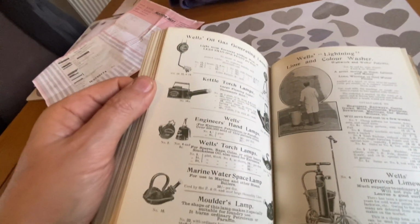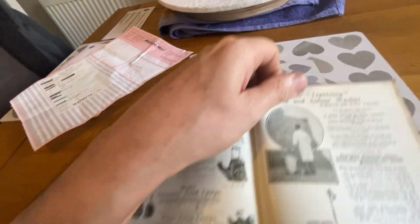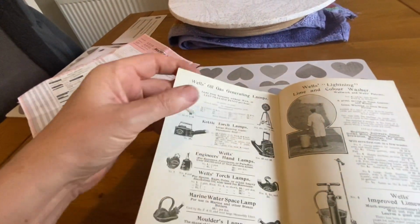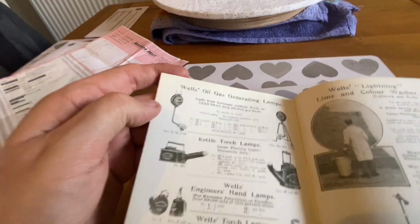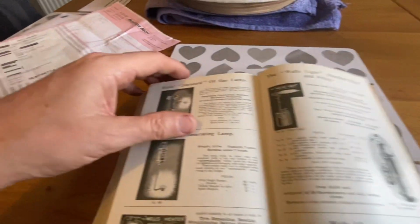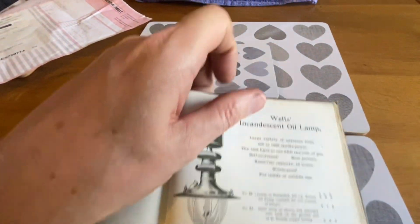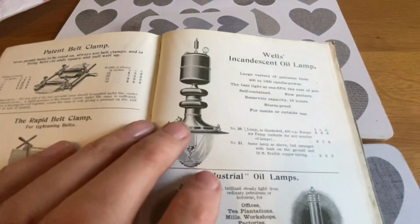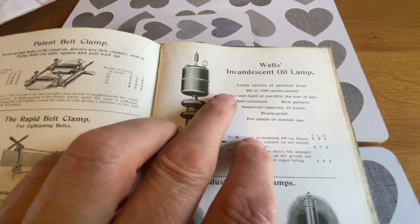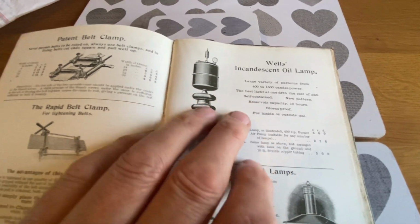Oh, look at these oil cans. Or hand lamps. This is where I've seen it, around here somewhere. What did I see? Wells Oil and Gas Gathering Lamp. Any lamps? Torches. John, look at this, John. Look at that. You'd love that, wouldn't you? A Wells incandescent oil lamp, from 400 to 1500 candle power.